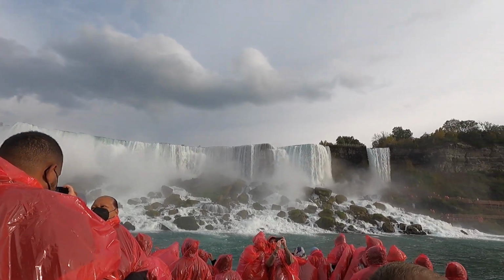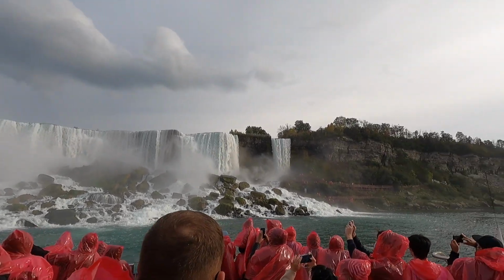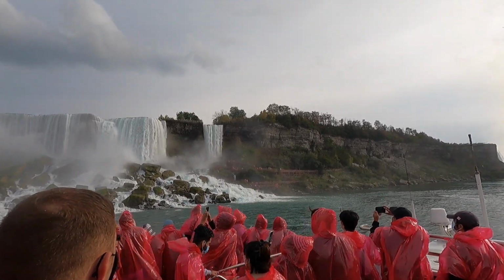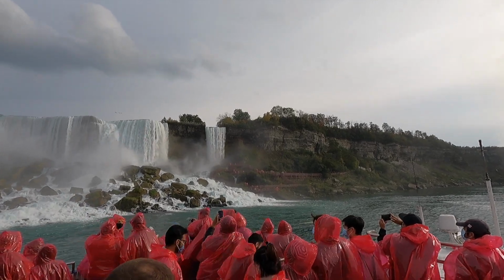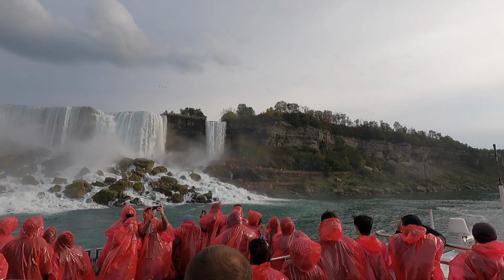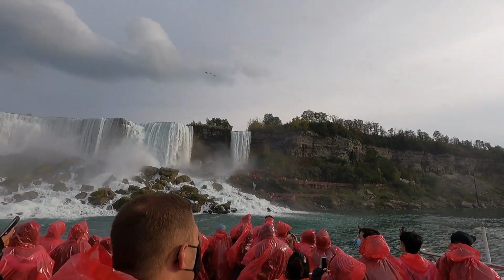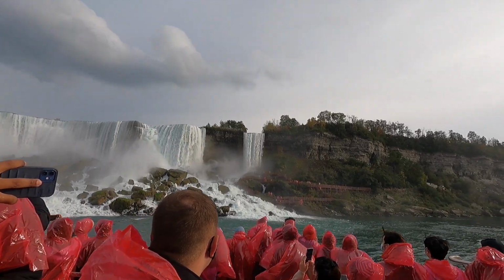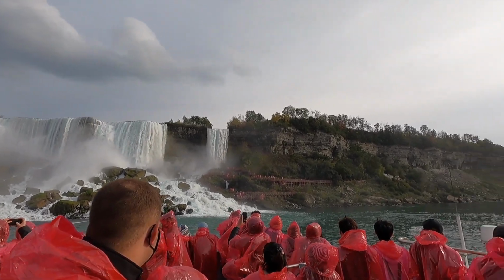Next is Bridal Falls. The smallest among the three waterfalls, it is located on the American side, just to the right of the American Falls, separated by Luna Island. Goat Island is much larger and separates the American and Bridal Falls from the Canadian Horseshoe Falls. The height of Bridal Falls is 181 feet or 55 meters, and remains the smallest waterfall compared to its two counterparts.